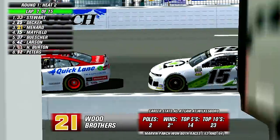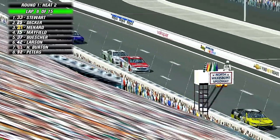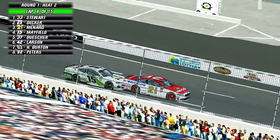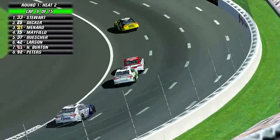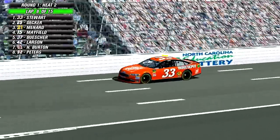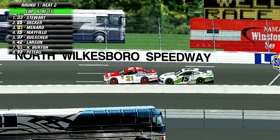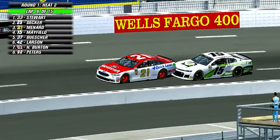But Mayfield, the redemption tour is going to continue as now he is going to challenge Paul Menard for the 3rd position. All over the back now of Paul Menard is Jeremy Mayfield. Could he move him out of the way? As we go down the back straightaway again here, it looks like, man, he's doing the same thing as Chris Buescher. He's just really being aggressive on the 21 of Menard.